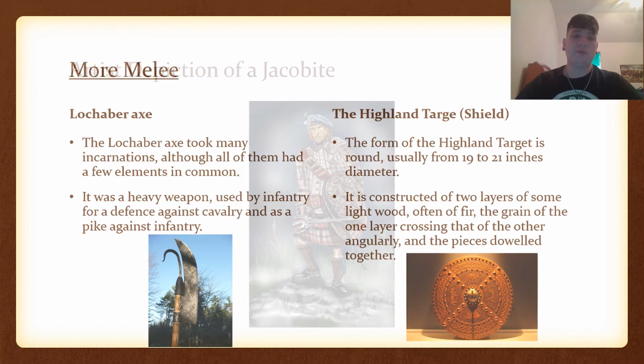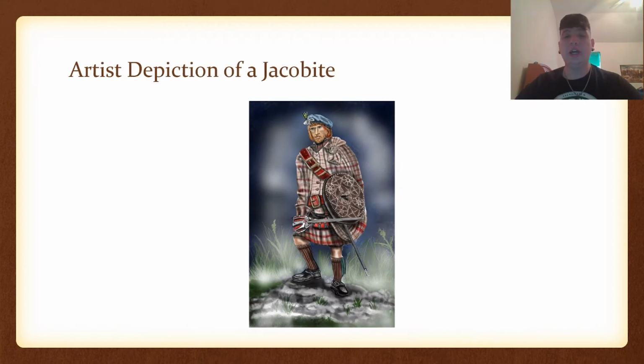So let's continue. Here is an artist's depiction of a Jacobite with that round buckler I talked about, holding his basket-hilt sword. So the Jacobite is a very iconic Highland warrior, and it's oftentimes what most people think of when they think of the Highland Warriors.